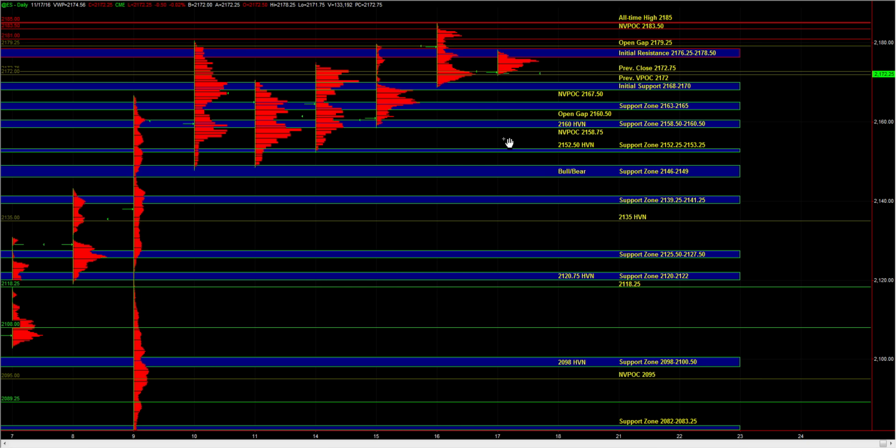So 68 to 70 is going to be important off the open to establish short-term bias. On the upside, 76 quarters, 78 half is going to be important short-term resistance, with the idea that we're probably going to take out either initial resistance or initial support. We're not going to continue balancing this extremely narrow range, and whichever way we get that break, most likely we will get some level of continuation in that direction until we hit the next important support or resistance area.